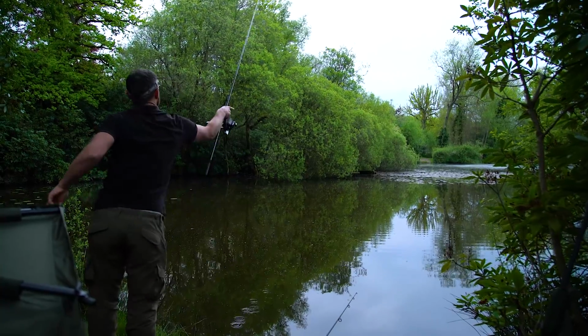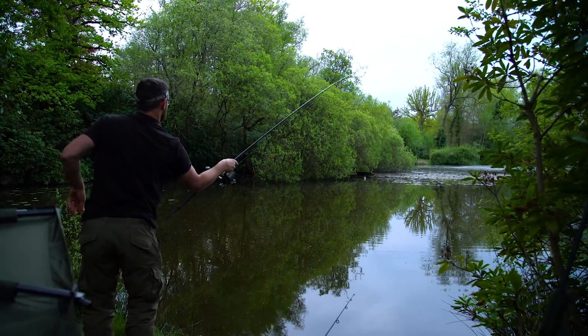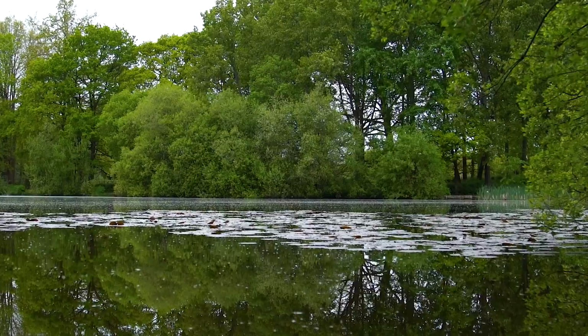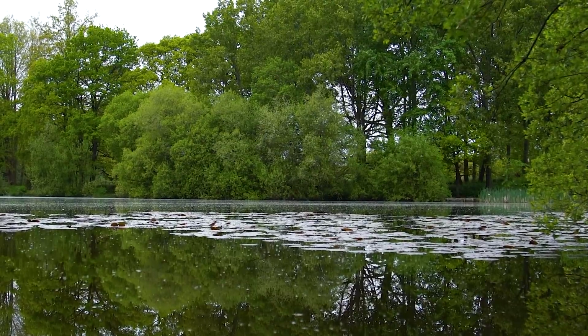Another clue to the depth possibly is where the plants are growing. So for example, I've got lilies in front of me now. Lilies like that, that's a white lily, that's not going to want to grow in maybe more than 6 or 7 foot of water, absolute tops. So it is likely that if I'm fishing to the edge of that, I might be fishing in about 6 foot of water, and there's no lilies further out into the pond at all. So that's quite a clue. They're growing in an area that seems to be about 4 foot deep, which would suit them perfectly.